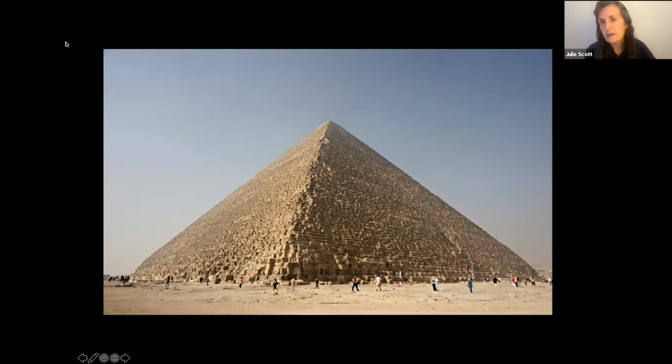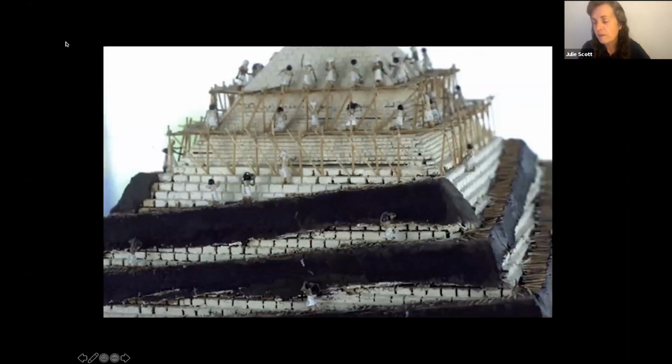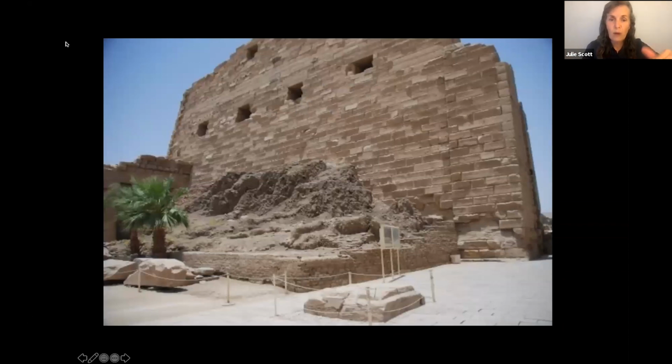H. Spencer Lewis wrote the book, The Symbolic Prophecy of the Great Pyramid. And he made many suggestions, including that leverage was used in building the pyramids. There are suggestions that ramps were built on the outside. This is the Temple of Amun at Karnak that still has a ramp, a mud ramp that it's believed was used to build the huge temple there.